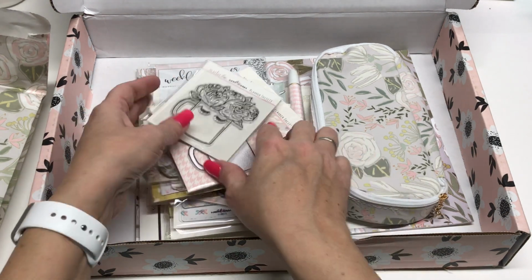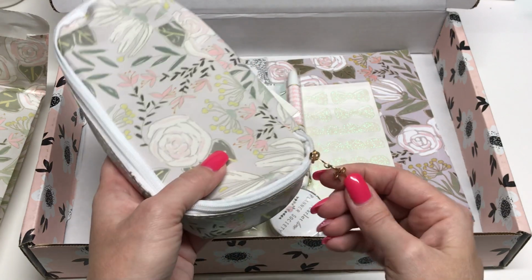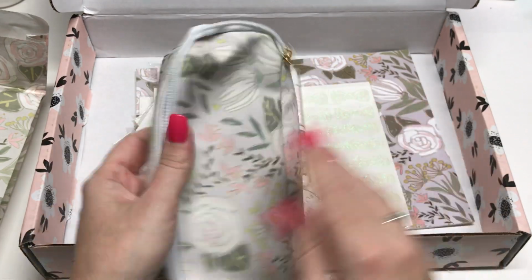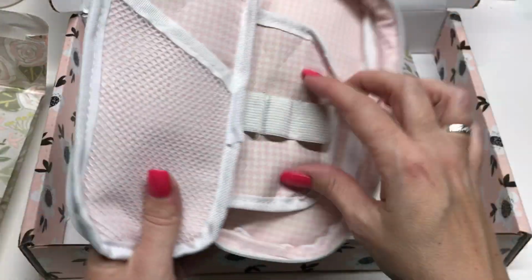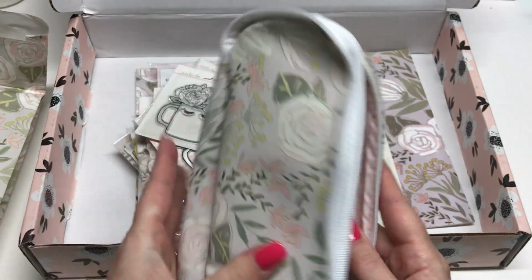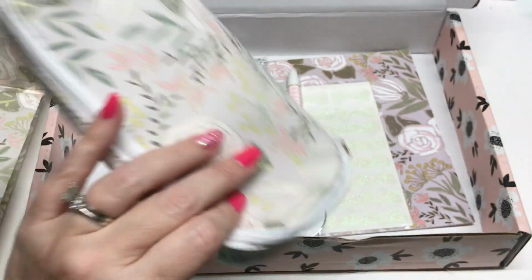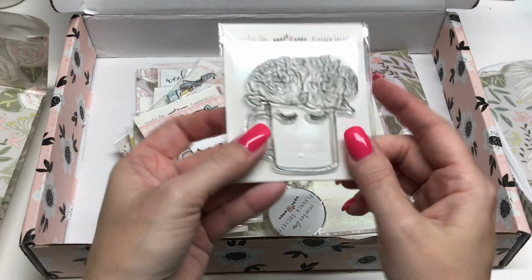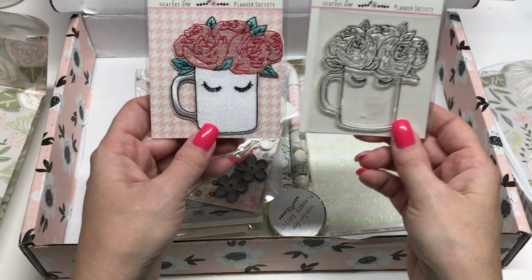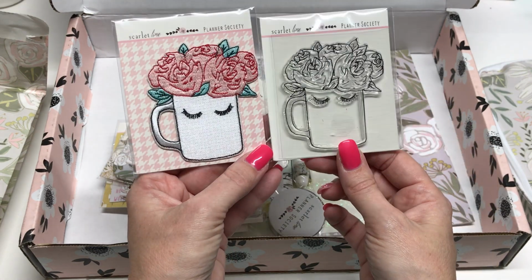Let's see. All right, so right off the bat, I love this. This is like some kind of pencil case. It's got a cute little charm on it. Let's see. All right, oh, that's cool. So it's got elastic bands to hold the pens and then just to hold stuff. That is so cute. I could totally see putting that in my purse. All right, let's put that to the side. And then this is a stamp. That's cute. Oh wait, here's a patch. So I guess this is like a coffee cup with roses coming out. That is cute. I like it.